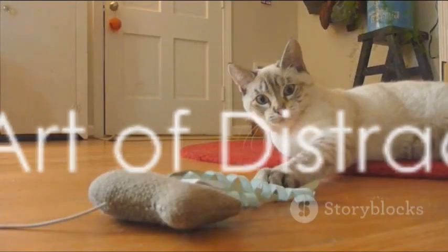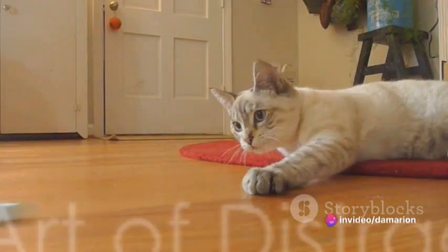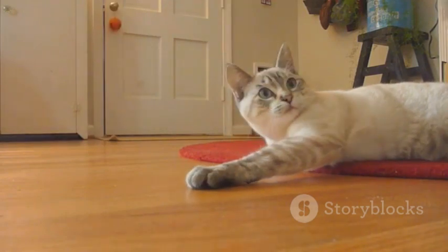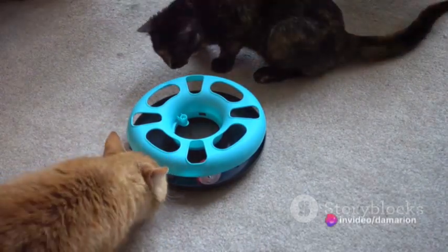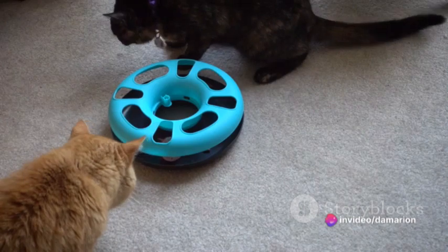What if we could prevent unwanted behaviors before they even happen? And that, dear listeners, is where the art of distraction comes into play. Distraction in this context is not about diverting attention away from a misdeed. Instead, it's about engaging your feline friend in such a way that the thought of indulging in disruptive behavior doesn't even cross their mind.